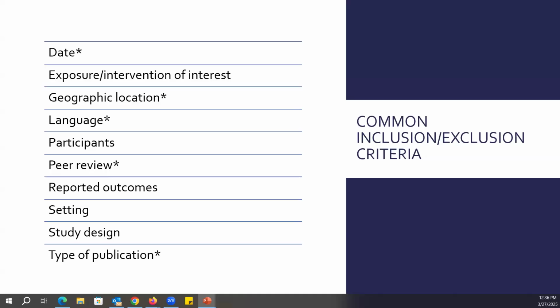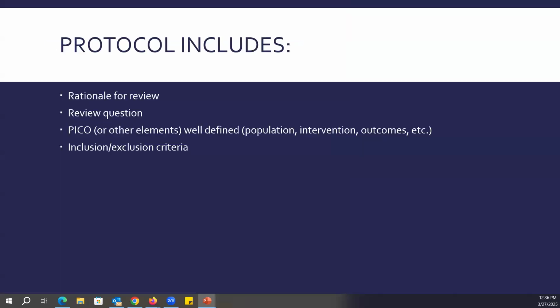What's the setting, the study design, right? Are you only looking at a certain study type, like randomized control trials, for example? And then type of publication, sometimes you'll see people are only looking at published articles. They might exclude review articles or letters to the editor. But that's something, again, to be careful for, because some of those types of papers could lead you to additional papers or studies. So those with the asterisks are the ones that you got to be a little bit more careful with. But these are all things you have to decide in advance before you start in the protocol.